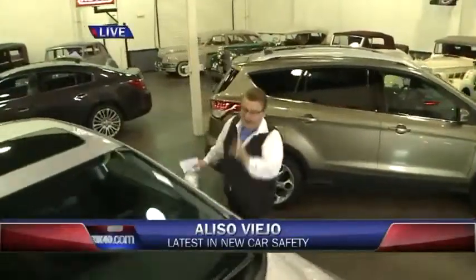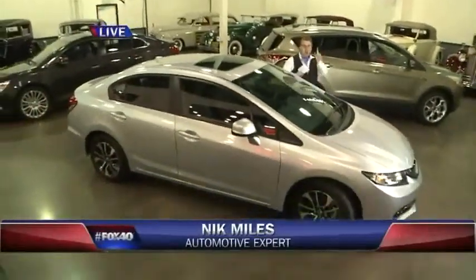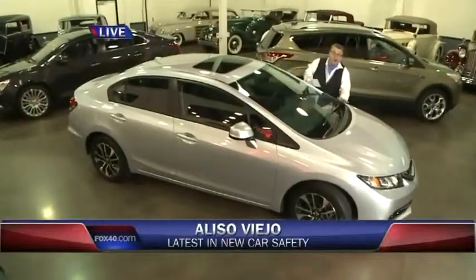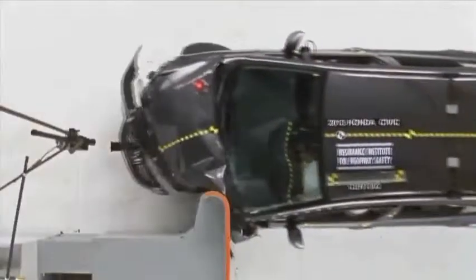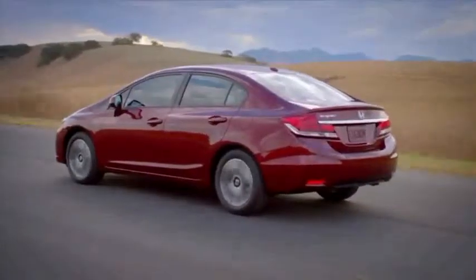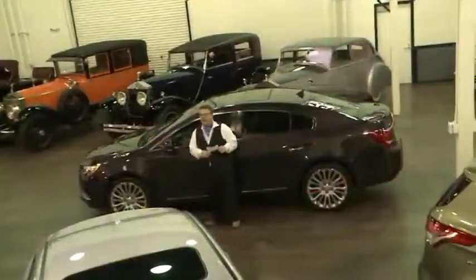All right, let's talk about car safety altogether. This is the Honda Civic, and it is the only small car that the Insurance Institute of Highway Safety deemed as their top safety pick. Why? Because it has this, the ACE body structure 2, and that means when you have an accident in this car, all of the energy goes outside of the cabin of the car. Keeps the occupants safe. This vehicle, by the way, is also made in the United States. 90% of Hondas sold in the United States are made in the United States.